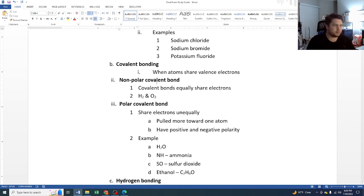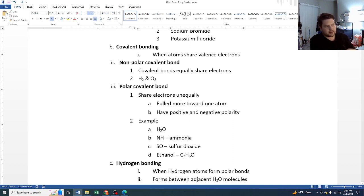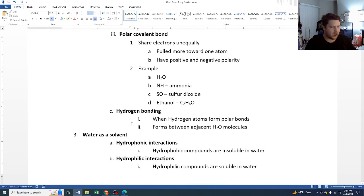We have non-polar covalent bonding, where the atoms equally share the electrons. This is an example like any of our elements, so two things of the same atom put together. And we have polar covalent bonds, meaning that they are sharing the electrons unequally. One of the atoms is more electronegative, meaning that it has a stronger pull on the electron. For example, H2O is a big one, where the hydrogens have a weaker pull on the electron and the oxygen has a very, very high pull on the electron. So the electronegativity is going to be more towards the oxygen in that molecule.